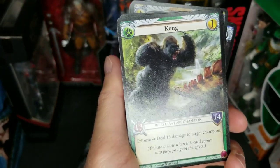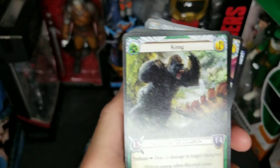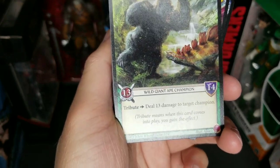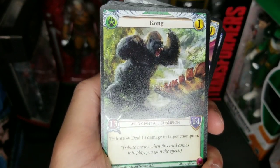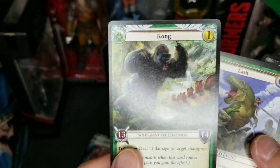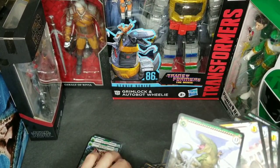Keeper of Secrets. Oh, there's a Kong in here. Oh my gosh, there's a Kong fighting a Stegosaurus. I didn't even know this game was gonna have such cool characters. But come on, guys, Godzilla vs. Kong is out, and it happens to be a Kong versus a Stegosaurus in here. Wild Giant Ape Champion. It's 13 damage, 14 armor or whatever, so it's really strong. Wow. There's a Kong card, and the artwork looks great. I'm gonna have to save that one and take a picture of it later.